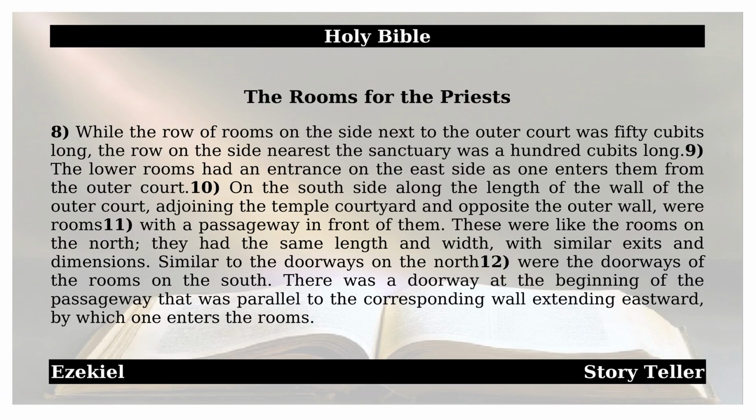On the south side along the length of the wall of the outer court, adjoining the temple courtyard and opposite the outer wall, were rooms with a passageway in front of them. These were like the rooms on the north. They had the same length and width, with similar exits and dimensions. Similar to the doorways on the north were the doorways of the rooms on the south. There was a doorway at the beginning of the passageway that was parallel to the corresponding wall extending eastward, by which one enters the rooms.